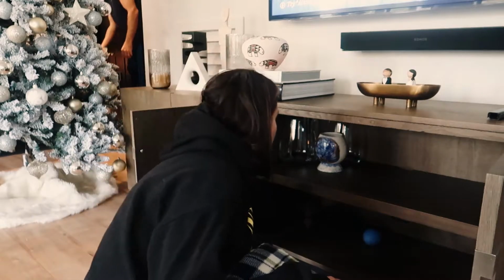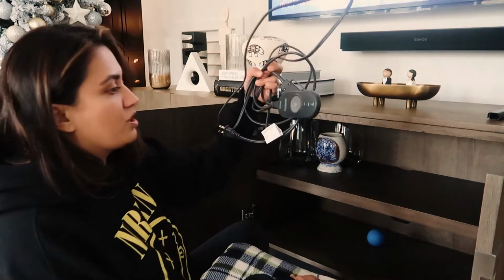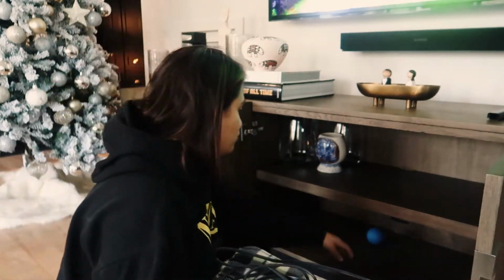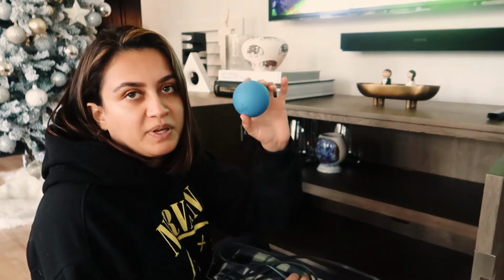A lot of the stuff in my cabinet is empty. I honestly prefer it that way. This should not be in here. This is the control for this electric blanket, and then this shouldn't be in here because this can go with where that little foam roller was in the first cabinet. So I'm just gonna do that right now and show you guys in a sec.